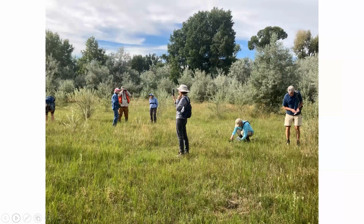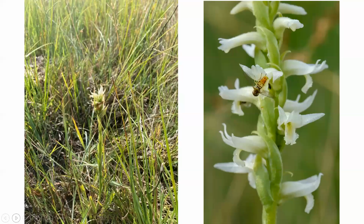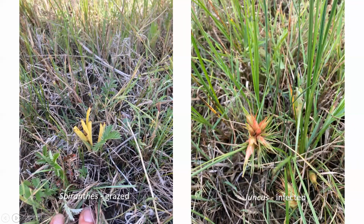I looked at this picture and I thought, those people are searching everywhere but on the ground. But here's the Spiranthes. And they sent in some pictures of an individual plant that had been grazed on the left, and then an infected rush on the right. And I don't know what it's infected with. I don't know the story of that.